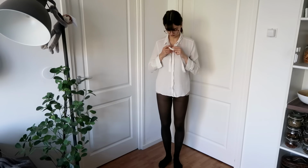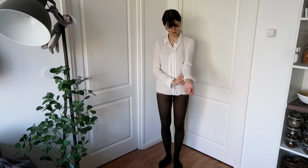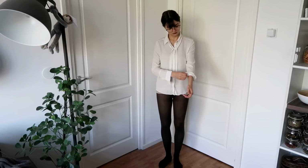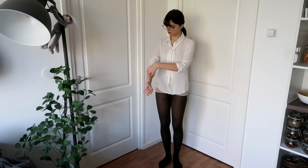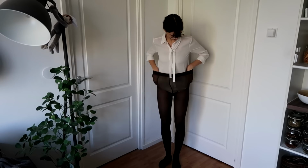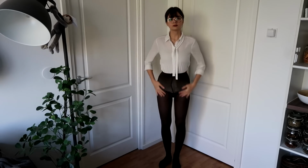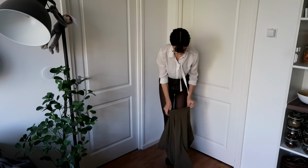So for this particular outfit, I am going to then go over with a blouse as my first kind of upper layer. Typically this would be either a blouse or a t-shirt or a turtleneck, something that's going to be my first visible layer. So something I always like to do is to tuck my blouses and shirts into my tights, and that just helps them stay nice and flat and not bulk up at the top.